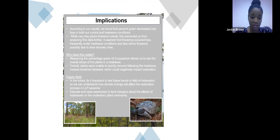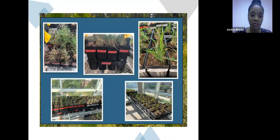Future work. In the future, it is important to test these trends in the field of restoration so we can understand how climate change can affect the restoration process in longleaf pine savannas. Hopefully, this project will also raise awareness and educate land managers about the effects of heat waves on the understory plant community. And here are some pictures from my project.